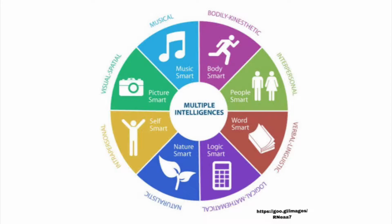Six, visual spatial. They can perceive visual spatial information. They can be such as an architect and others. Seven, logical mathematical. People with this intelligence are great at math. Eight, musical intelligence. People with this intelligence are easy to match with rhythms.